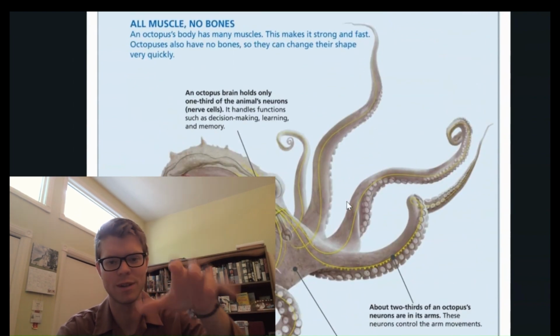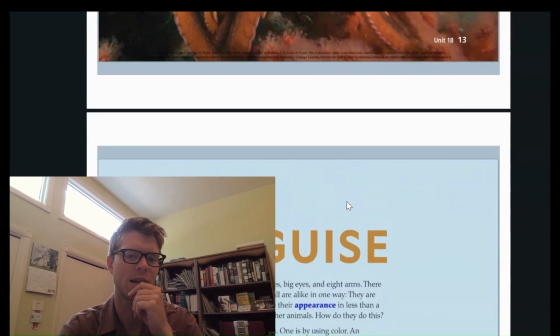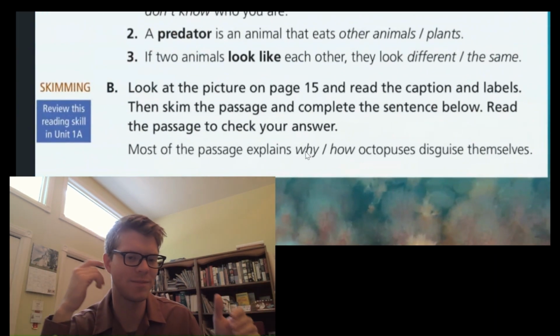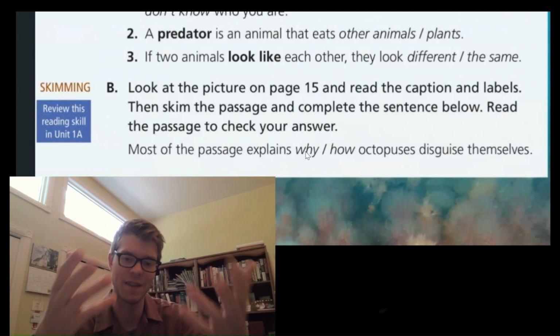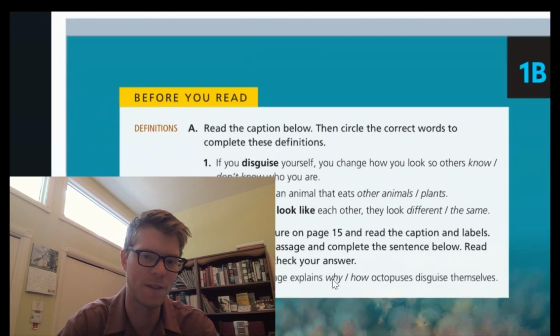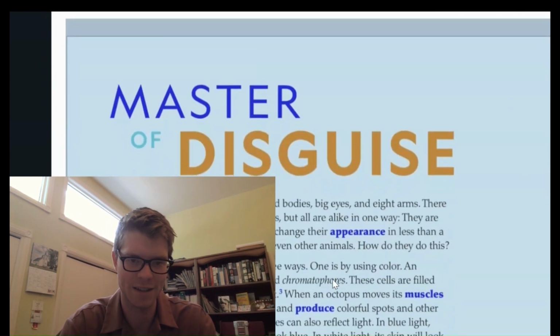I'm going to kind of skim over the passage a bit, and I'm going to put in my answer. So I'm going to say, after skimming through all that, I think it explains, and then I'm going to circle my answer. So why or how? All right. Now we will figure out what the answer is by reading the whole text.